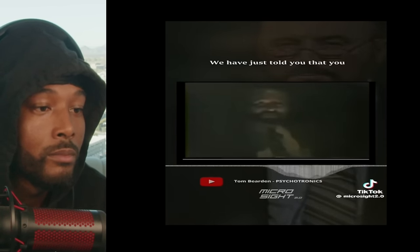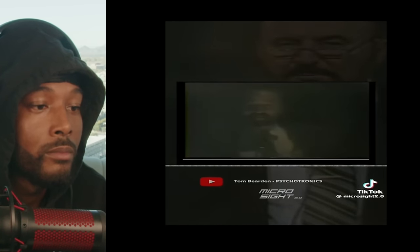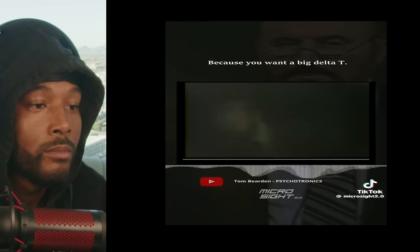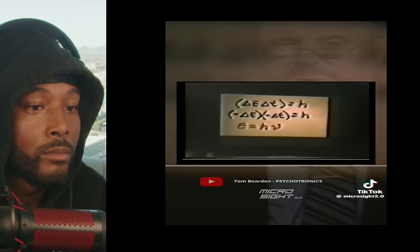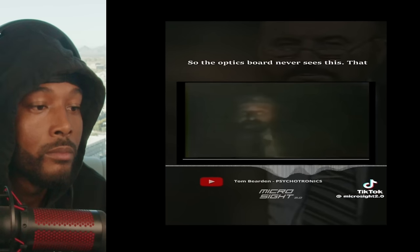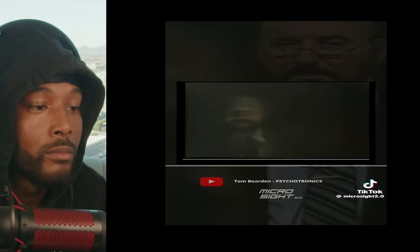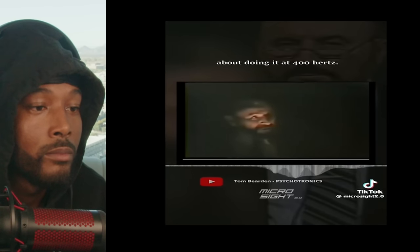We have just told you that you had to use low frequency. Why? Because you want a big delta T. You don't want a big delta E. Delta E gets in your way, tears you up. So the optics board never sees this. That is so far in the grass, you can't even measure it where they're at. They never thought about doing it at 400 hertz.